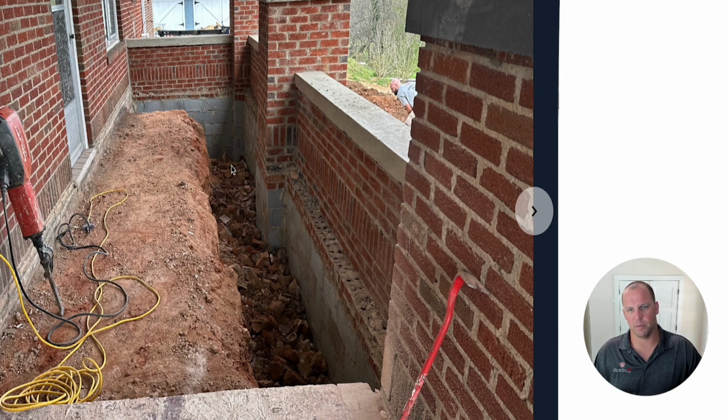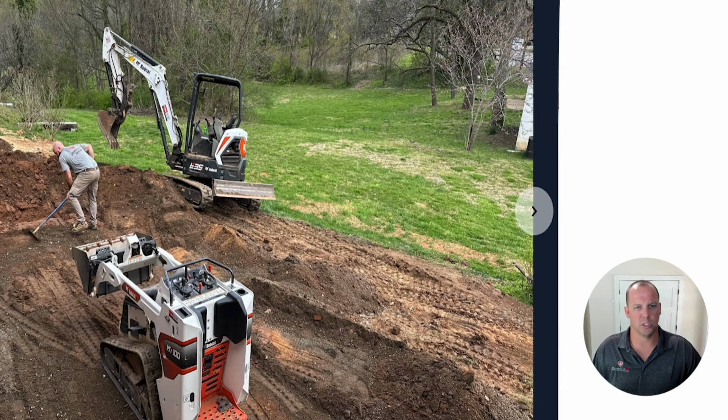Some people would say, hey, you're cutting corners. We could have very easily on a project this size hauled this off. It wouldn't have made that much of a difference. But at the end of the day, we want to make sure we're not doing extra work just to do extra work. It's got to make sense. So just wanted to point that out.